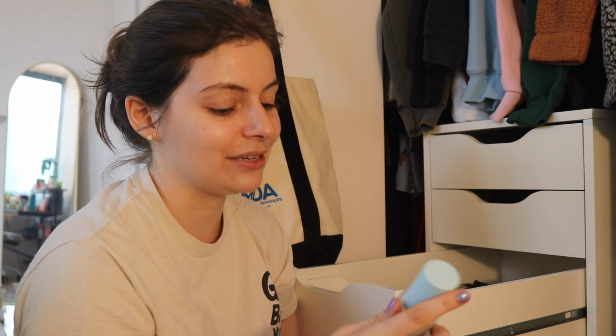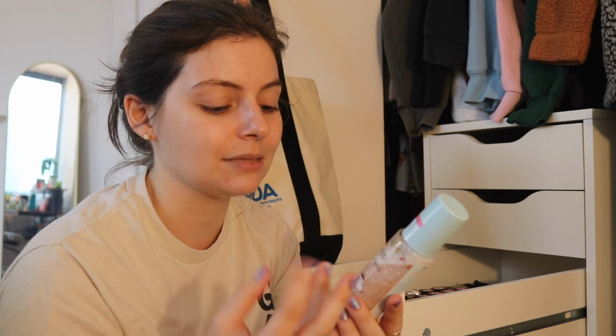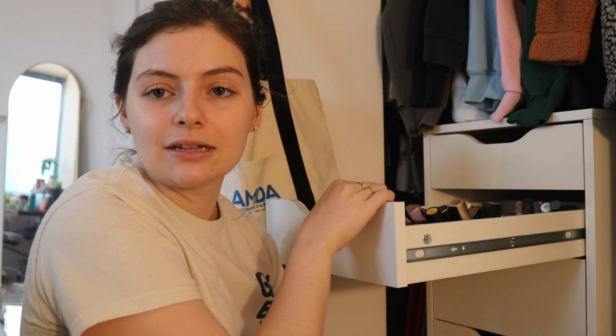And then I have this, which I really enjoy. This was a Peanuts collab that happened last year. This is from Wet n Wild, the Shake It Like a Snow Globe. This setting spray is actually really good, and it has a lot of shimmers in here, but it does not deposit glitter on your face. This is what I know I have to declutter the most.